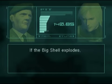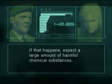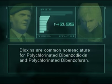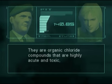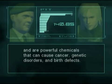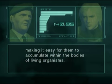If the Big Shell explodes, massive quantities of chlorinated chemicals used in killing marine bacteria will go up in flames along with the crude oil. If that happens, expect a large amount of harmful chemical substances, including dioxins, to be released into the atmosphere. Dioxins are common nomenclature for polychlorinated dibenzodioxin and polychlorinated dibenzofuran. They are organic chloride compounds that are highly acute and toxic, and are powerful chemicals that can cause cancer, genetic disorders, and birth defects. On top of that, they do not decompose easily, nor dissolve in water, making it easy for them to accumulate within the bodies of living organisms.